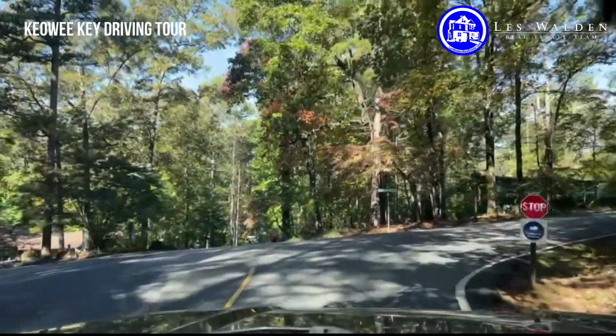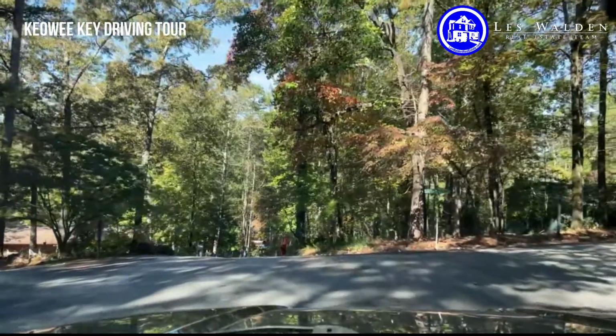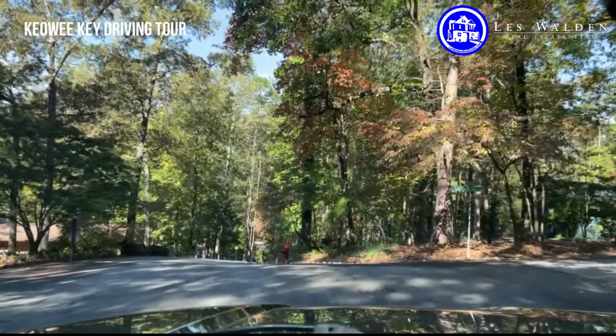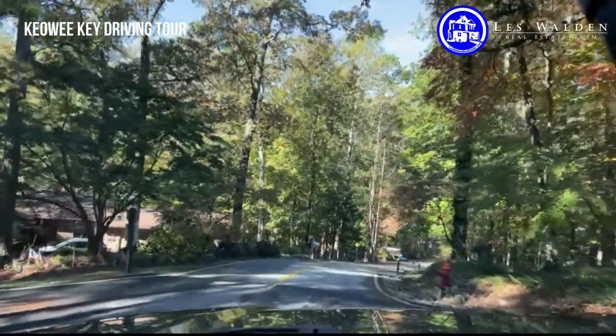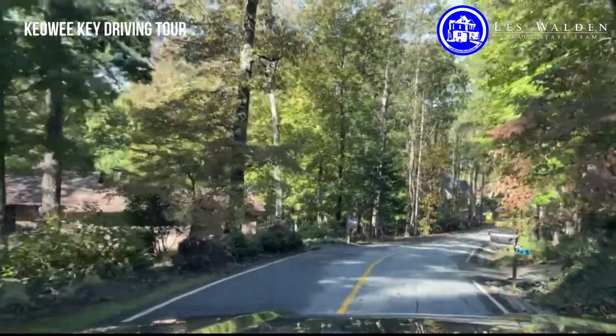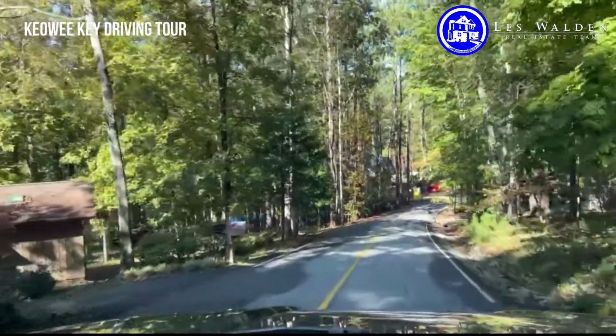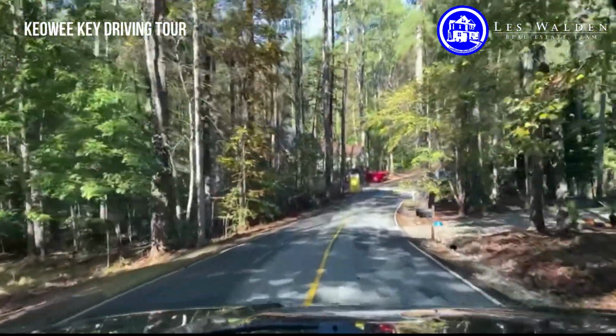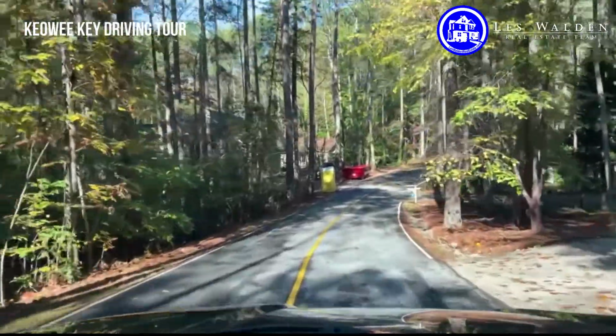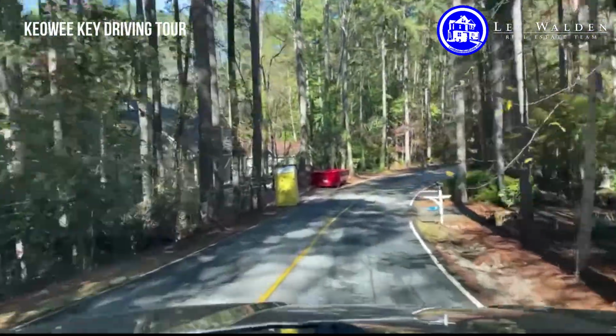All right, coming up to a little stop sign here. Going to keep going straight across on Channel. As you can see, the homes in this community are just beautiful and very private. So we've got a new construction up here on our left.